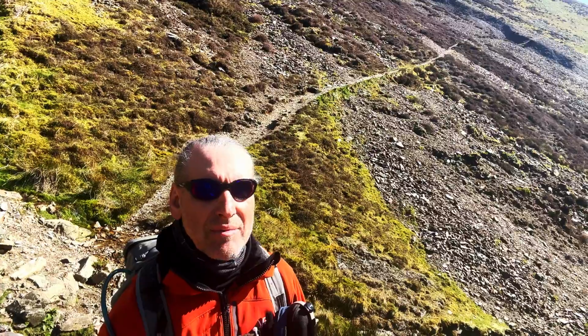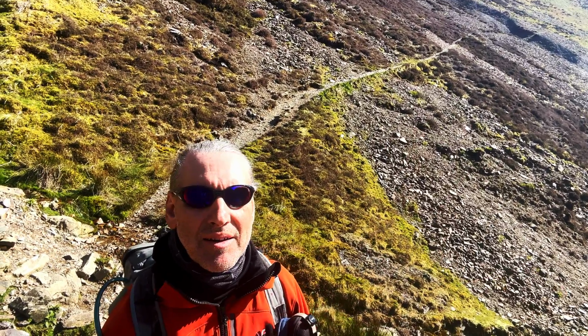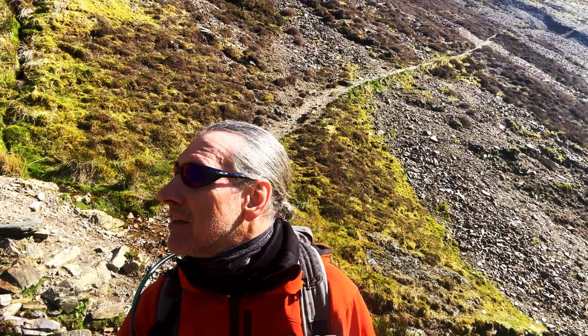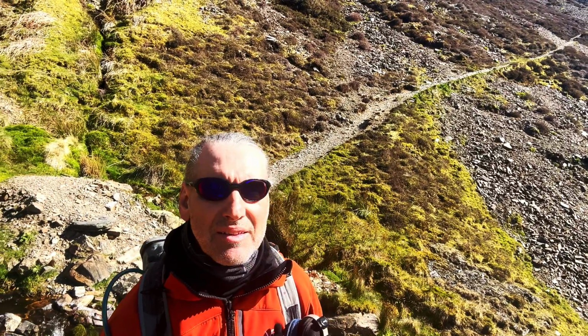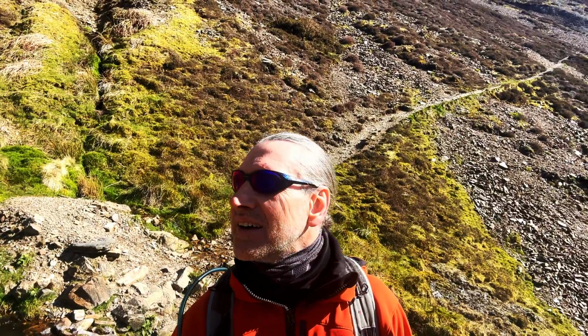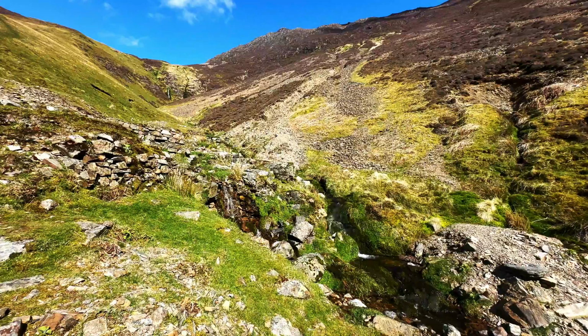Right, you can see behind me the path starts to climb up a bit around the lower slopes of Sale. So we're going to stop by this little babbling brook for coffee and a chew. I think this jacket might have to come off before we start going up there. It's getting quite warm. Right, so coffee and a chew and then we'll head off up there. So we'll see you in a bit.